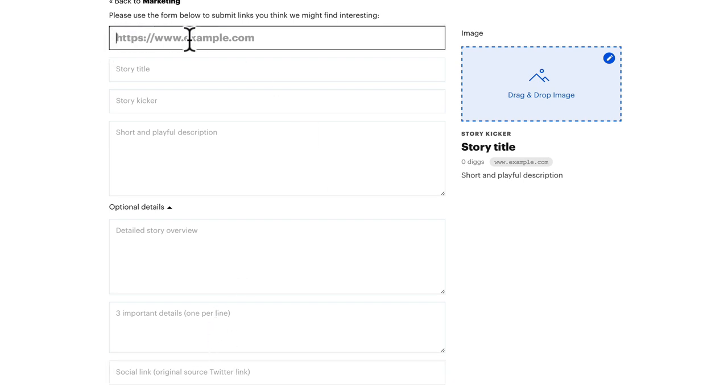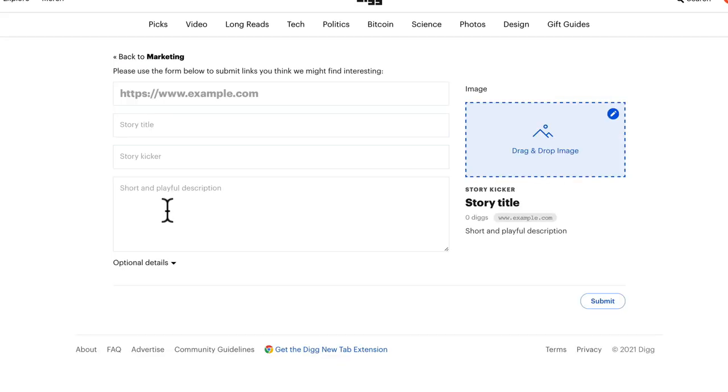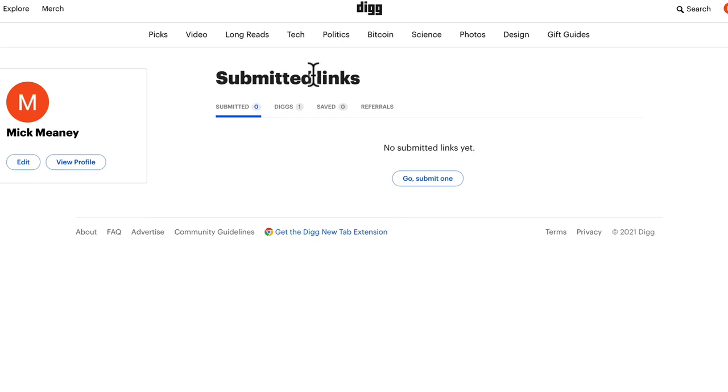So not only can you link to your own website, but you can also link to a follow-up piece or something relevant on social media. So you can hit two different angles here, hit two different ways of marketing your content. Now, these optional details are not necessary, but maybe you will want to use them, and it might help your chance of getting more exposure. When you're happy with all that, go ahead, click submit. And then if we go back to your account, you will see your most recent submitted links there.